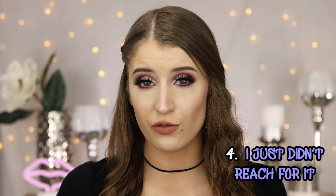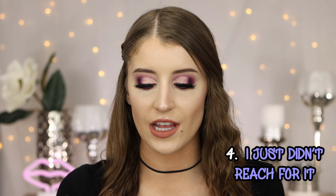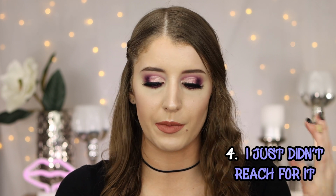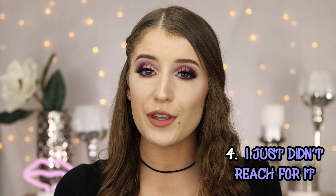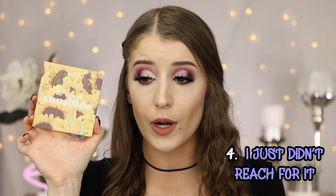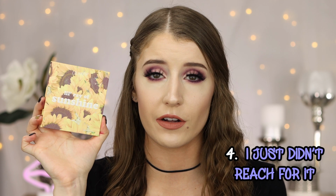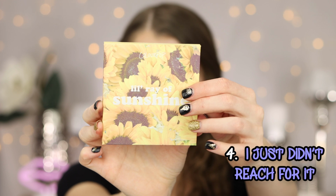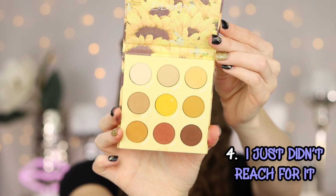So the next category we have is I just didn't reach for it, and basically these are palettes that I just haven't really used that much after I first tried them out, or after my first initial period that I had them. So the first one is the ColourPop Little Ray of Sunshine palette, and this was part of their Sunflower collection. I did an entire review video on this collection, and I think I only used this palette when I did that video.